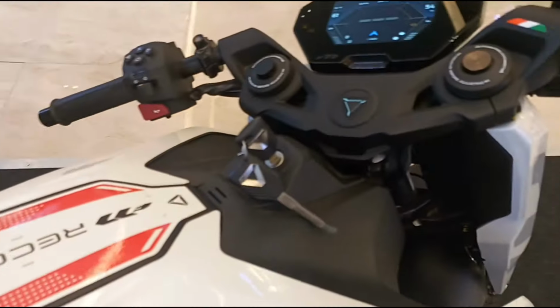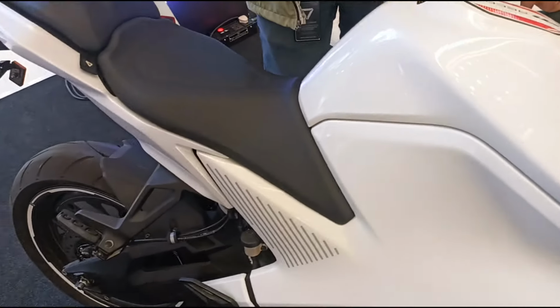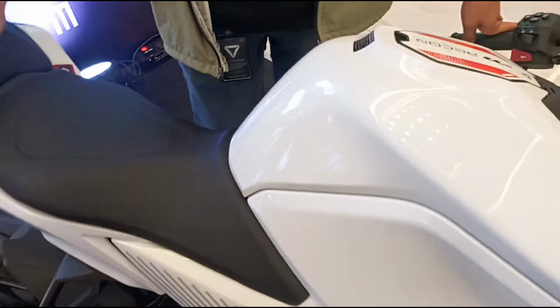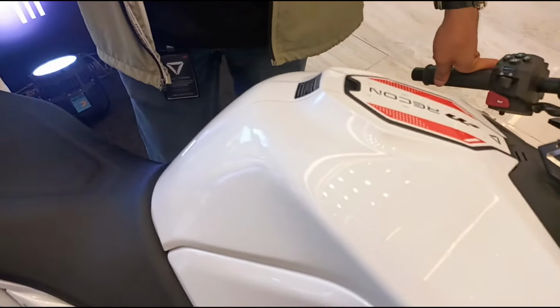Other than that, what are the features there? ABS is the only electric two-wheeler in the market with dual channel ABS. So you can switch off the rear ABS if you like, same as a normal bike. Yes, that's a unique feature.